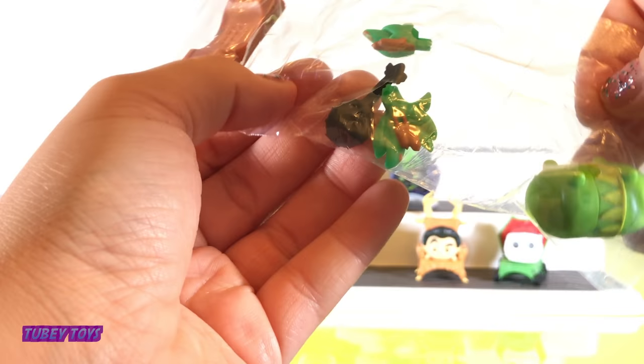I think it's Kermit. Kermit the Frog. Kermit the Frog. He's in here. Kermit the Frog! And it's Kermit! You were right! It's Kermit the Frog here.